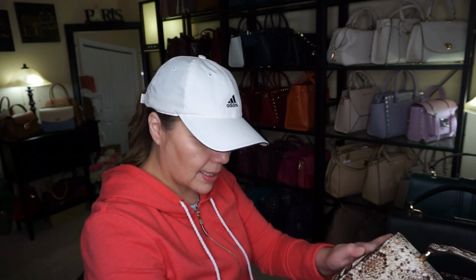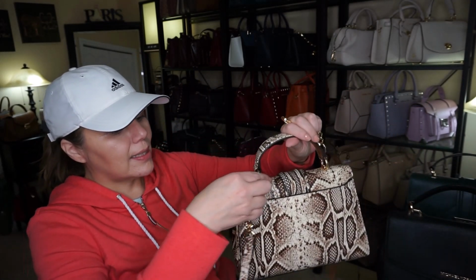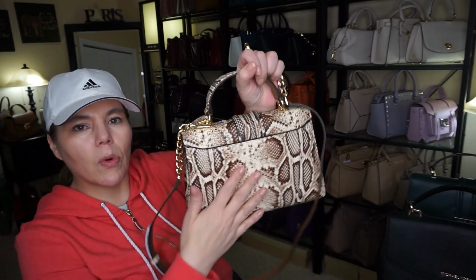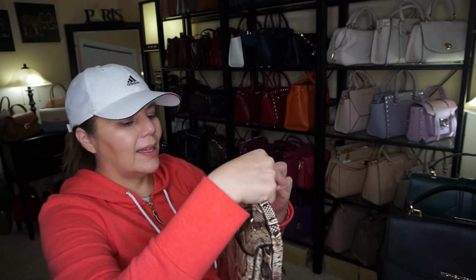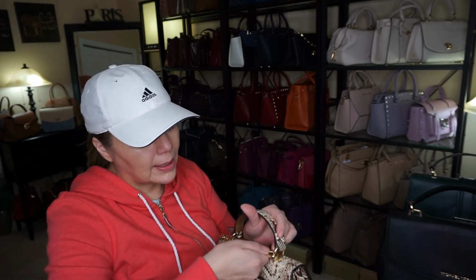So it does have a different texture to it, because my other snakeskin purse has a little bit more roughness to this snakeskin, but this one seems to have a little bit more smoothness, if that makes sense. It kind of almost feels like that Mott.